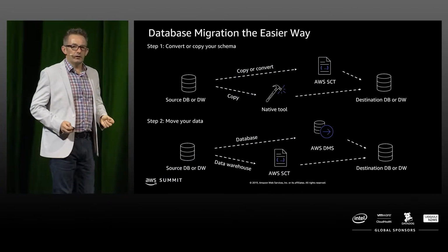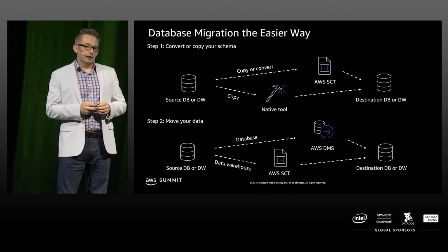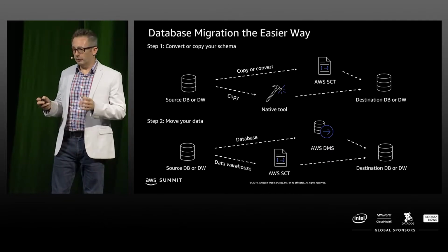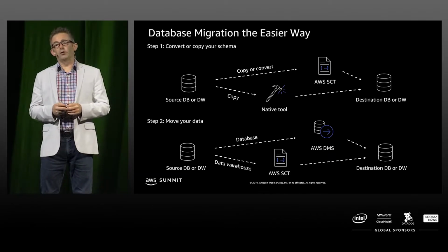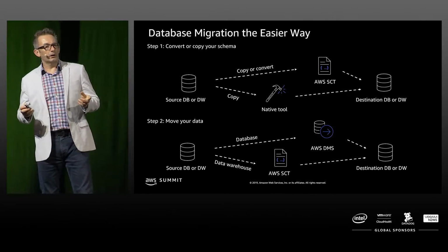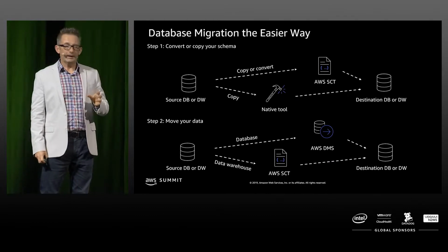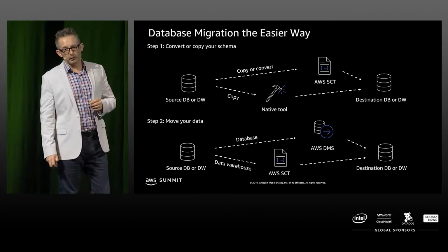Now, database migrations, they're never fun, but thankfully they are getting easier. And Amazon customers have migrated now more than 120,000 databases to AWS, and they're using a combination of the database migration service and the schema conversion tool. The database migration service allows for both the continuous replication and also one-time migration of your data. But if you have a heterogeneous use case and you're going to change your schema, then I'd encourage you to use the schema conversion tool. The schema conversion tool is free to download and free to use. The database migration service is pay as you go, pay for what you use.